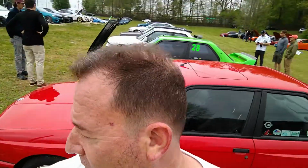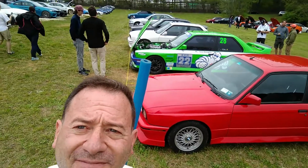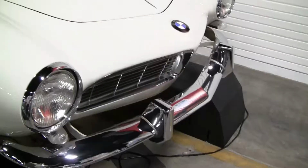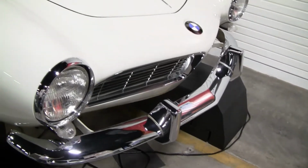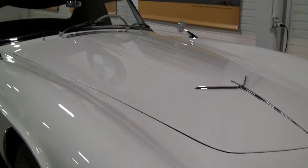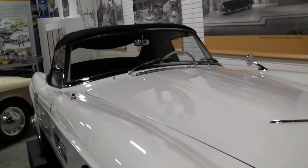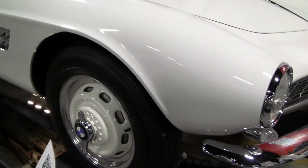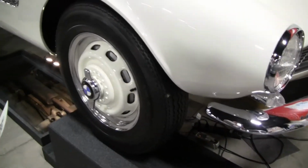Classics all in a row at the MX1, South Carolina. Look at that. So I'm here at the BMW Genesis exhibit, here near the Performance Center near Greer, South Carolina. You're never going to see cars like this around anywhere. Legendary.